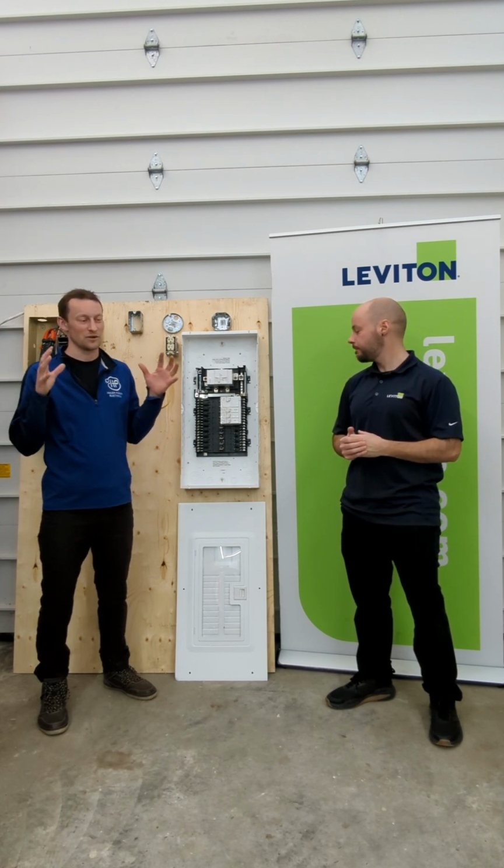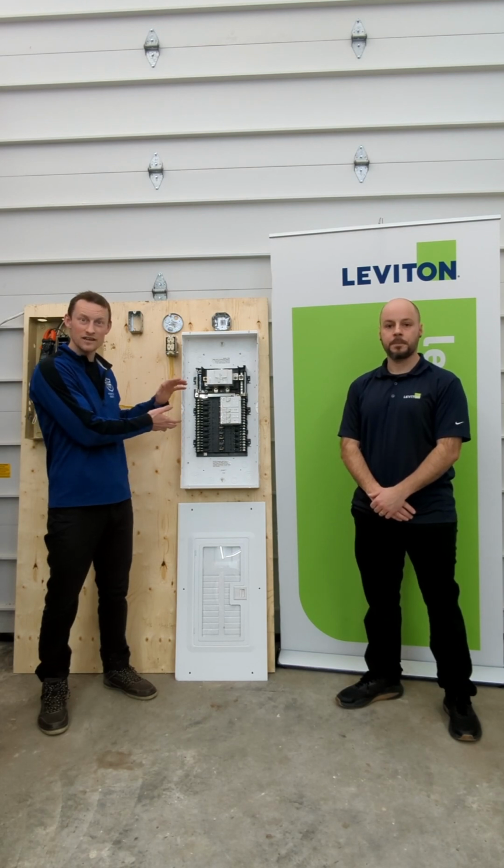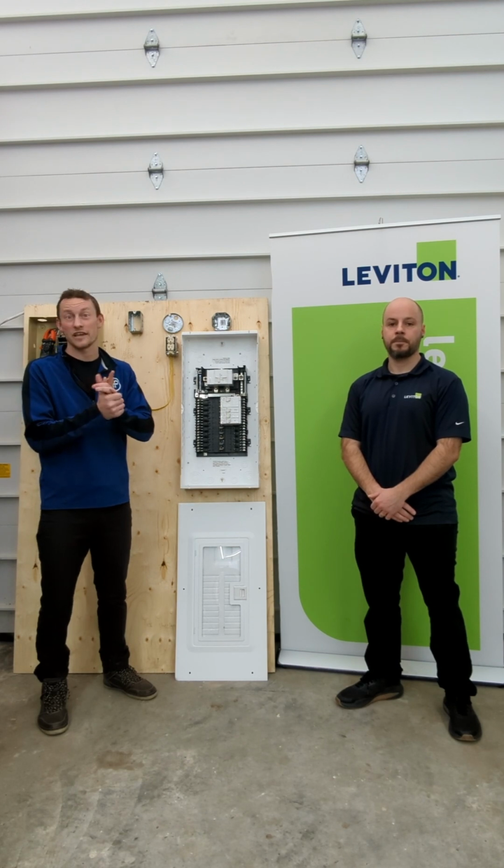At the end of the day, we get to change out tons and tons of panels into the Leviton or other brands, but the fact that they have the option to have a surge protector right there is a pretty efficient use of space. So, I'll share a case study with you here.